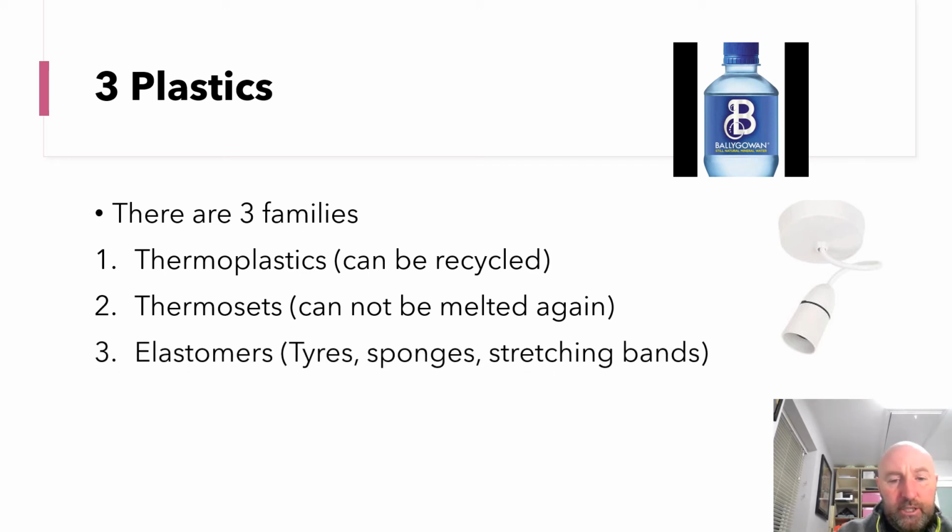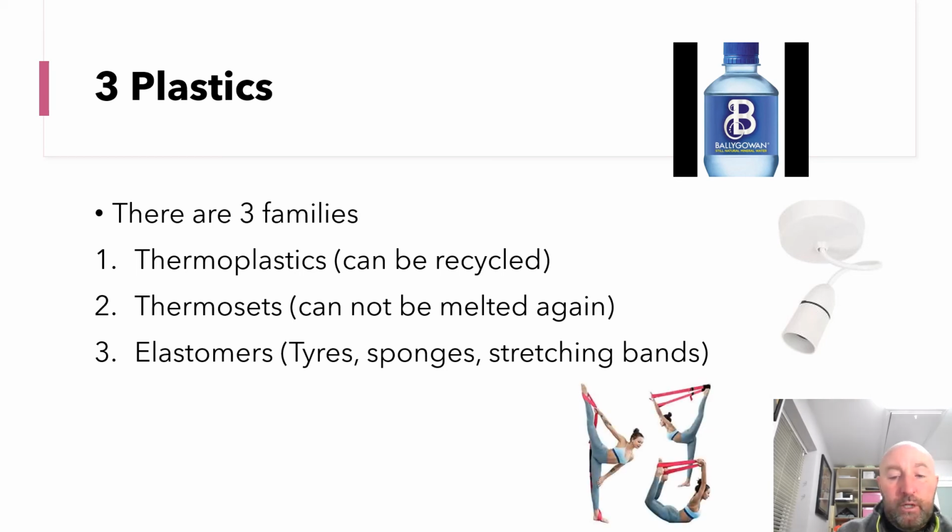And the third group then is elastomers, which would be car tires, sponges for washing up and stuff like that, cleaning, and exercise stretching bands. So I just threw in a picture of one of them there, which is the stretching bands. So they're elastic. If you stretch them, they go back to their original length again.